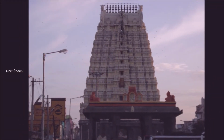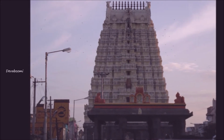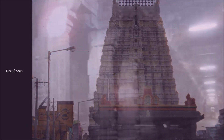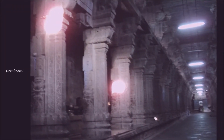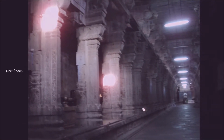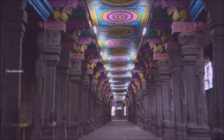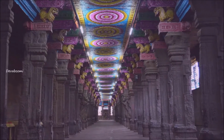Ekambaranathar temple is one of the biggest Shiva temples in Tamil Nadu, with one of the tallest gopurams and a 1,000-pillar hall. Once inside the temple premises, the temple reveals its layout. The best parts of the temple are still hidden inside its strong stone walls. I saw a tall corridor resting on beautifully carved stones in the shades of dark grey.